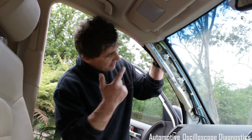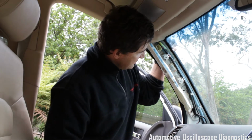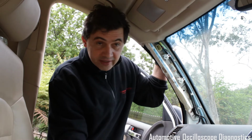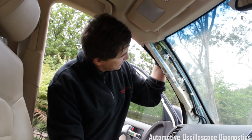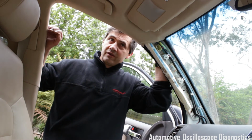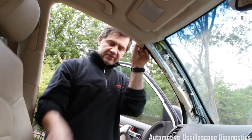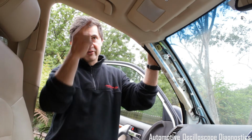So now that I've got the A-pillar trims off, just a general overview. It doesn't indicate any signs of water entry. I won't know for sure until I put the garden hose on and do a thorough water leak test. Certainly any evidence of water leaks through the roof rack mounting bolts would be indicated on the inside of the headlining, but it seems to be clean on both sides of the headlining.